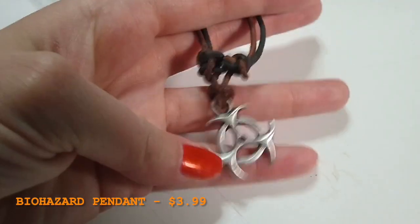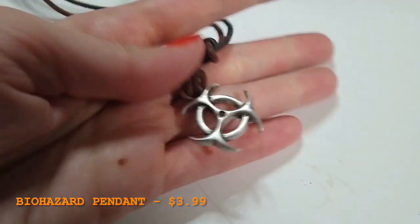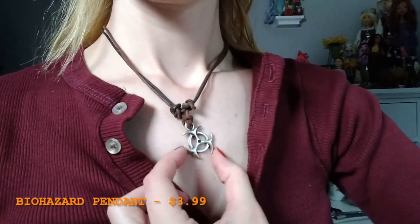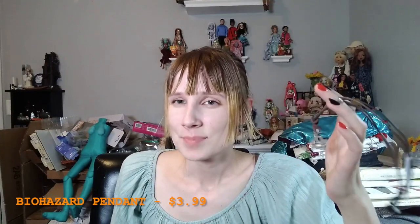The next thing is this biohazard necklace. I for some reason really like the biohazard symbol, even though it's difficult to feel like it's okay to like a symbol like that when it's literally supposed to signify danger. But also symbols change over time. I don't know. I thought it looked neat. It was metal. It's on a leather cord. So I went ahead and got it.